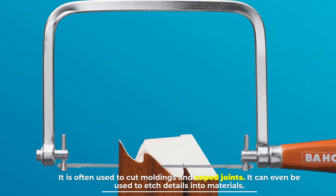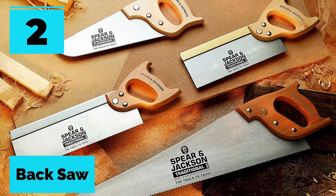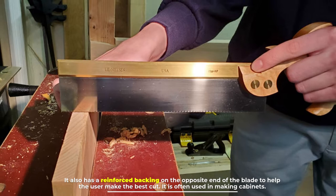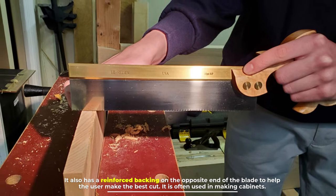Number 2. Backsaw. A backsaw is a handsaw with a reinforced short, narrow blade. It provides a thin, straight cut. It also has a reinforced backing on the opposite end of the blade to help the user make the best cut. It is often used in making cabinets. A backsaw is called so because it is reinforced on the back, providing extra leverage.